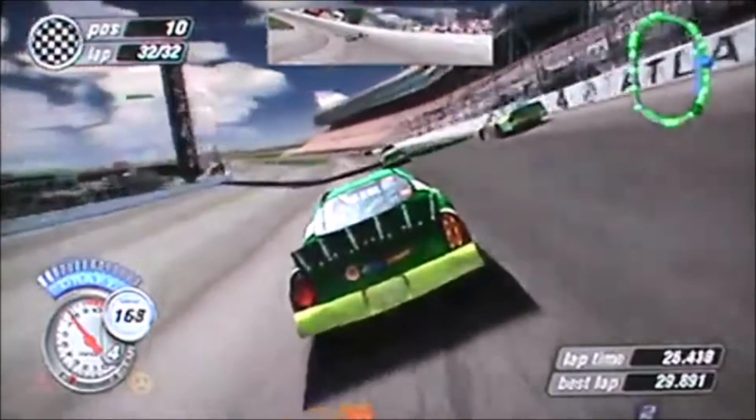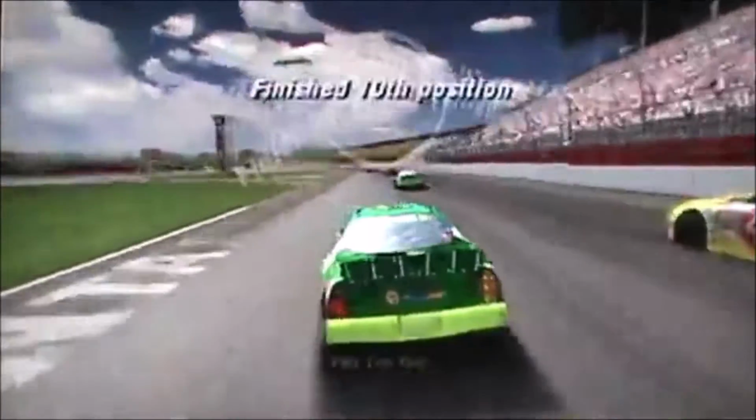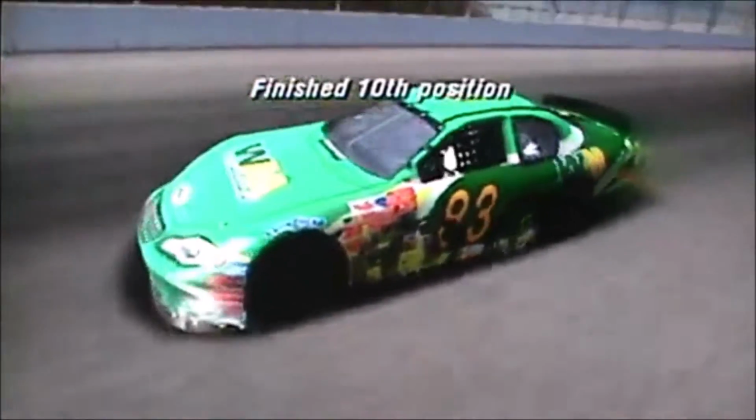Where did I lap record tires? So Bobby, but I'm still getting a top 10, so that's pretty crazy. Atlanta, wow. Oh man, my hands are just sore from that one.